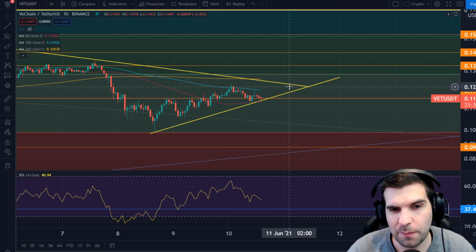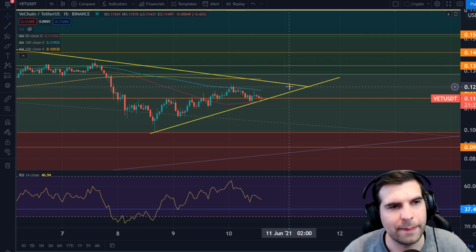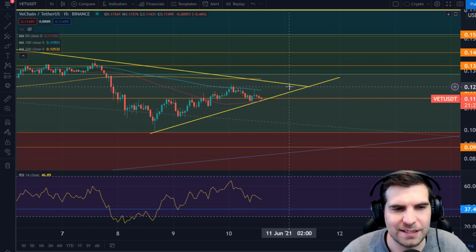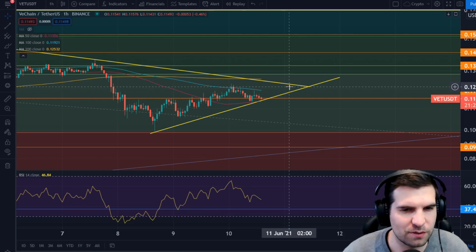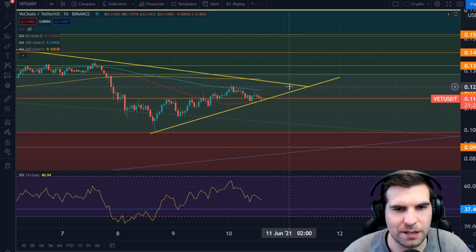Of course, all of this can be well and good, right? But unfortunately, a lot of these trend lines are quite weak. They're not the strongest trend lines, and they're the easiest thing, unfortunately, to draw in a chart. So people tend to rely on them quite well. With that being said, they usually get invalidated very, very easily. So it's important to understand that whatever Bitcoin does, ultimately VeChain will follow.